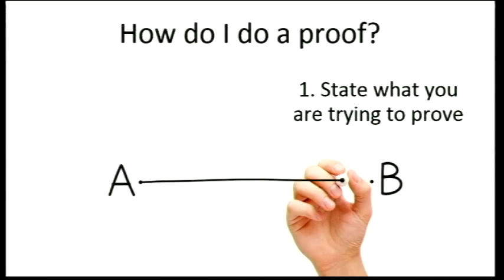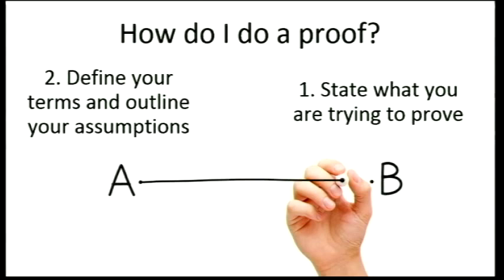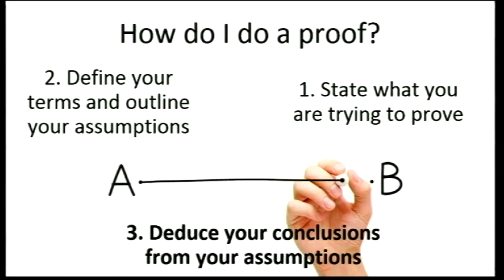More specifically, you do a proof by starting by stating what you want to prove. So you want to know where you're going before you slog through all the details to get there. Then you define your terms and outline your assumptions that you're going to start from. And finally, you use deductive logic to reason from your assumptions to reach your conclusion. So now we have to address what's deduction.